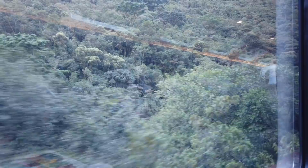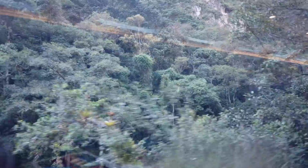So now we're definitely in the jungle. About 25 minutes to go before we reach our destination. Completely intact rainforest area. Another tunnel.